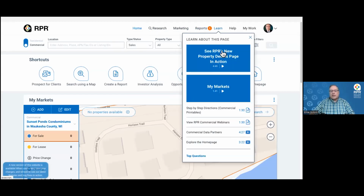Under Learn, this is kind of nice. It gives you some videos that you can watch. They're nice short videos, and they talk about the tools that are available on the page that you're on. So if you're on the reports page, you're going to see different videos. If you're doing a property search, you're going to see some different videos as well. But notice that since we are on commercial, these videos are commercial based.